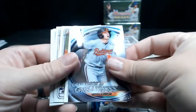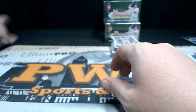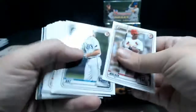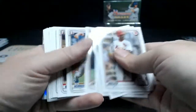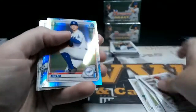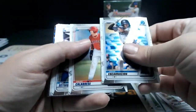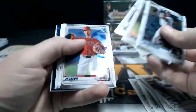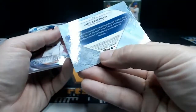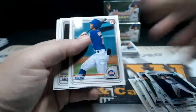Glimpse of Greatness, Jurstad, Kerstad. So much, lots of paper. All right, Bobby Miller, Sam Weatherly, first refractors, Encarnacion, Calabrese, Seymour, Jackson, York, and then a Cantillo, this gemstone kind of card. And then Spencer Torkelson, Glimpse of Greatness. Another Spencer. Spencer T.